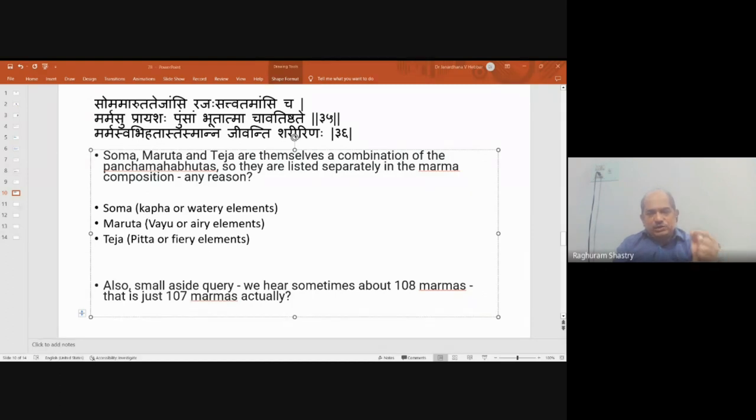Again, here we are telling Soma is there, that is having Maruta, Teja, and the combination of all these things which I have mentioned, Sattva, Raja, Tama, and also Atma, the combination of all these things will form the marma. In each and every marma, these components will be present, in permutations and combinations. Let us take for example, some marmas are predominant in Agni Mahabhuta. Like Sadhya Pranahara marma, as I mentioned, the marmas which take away the life immediately, the Agni is more in comparison to the other elements.